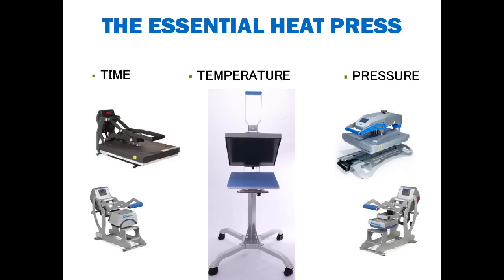They have a very basic black max press, which is the low end of the spectrum, which you can get well under $1,000. That is a clam press. We have a cap press as well. It allows you to decorate caps. Not only can you decorate caps, but you can also do left chest and sleeve.